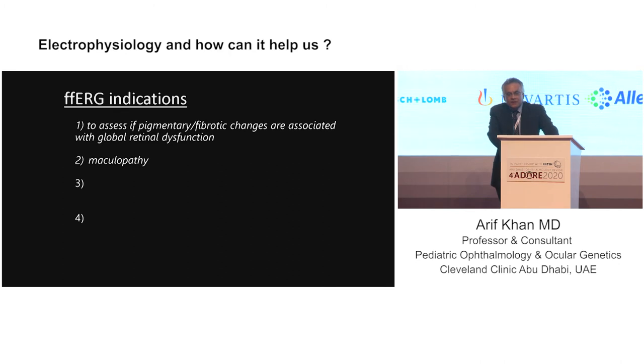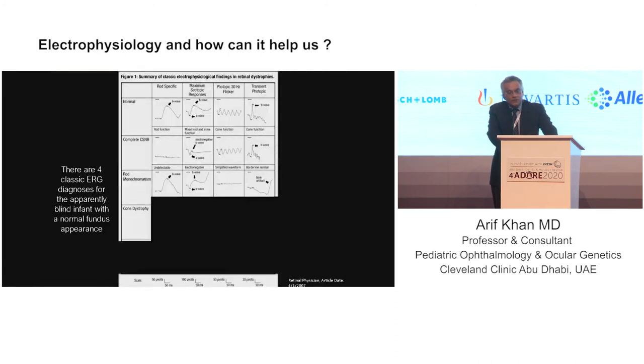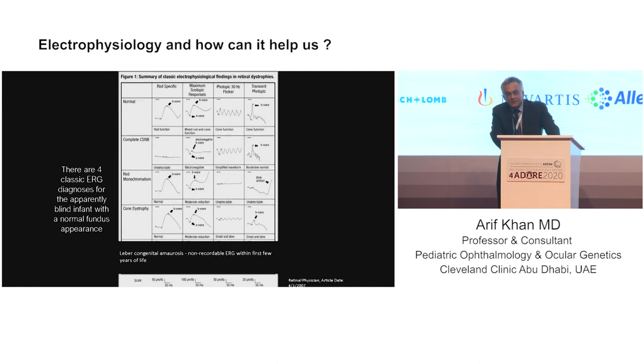The third indication I'd like to share with you is unexplained poor vision or nystagmus, particularly in infants, or poor night vision. This is a classic indication for ERG testing. So a child comes in with poor vision, is not seeing well, everything looks normal. Usually that is panretinal dysfunction, and we can sort that out and get specific diagnoses by doing ERG. I'm not going to go through the different diagnoses, just suffice it to say there are 4 classic ERG diagnoses for the apparently blind infant with a normal fundus appearance.